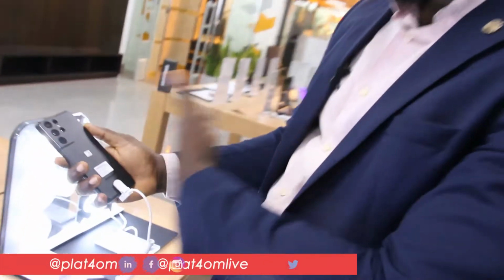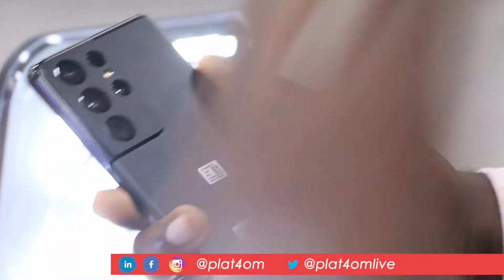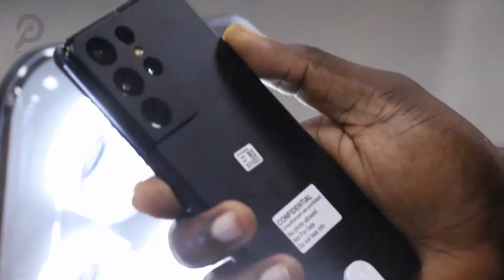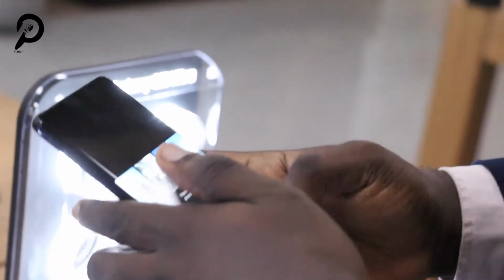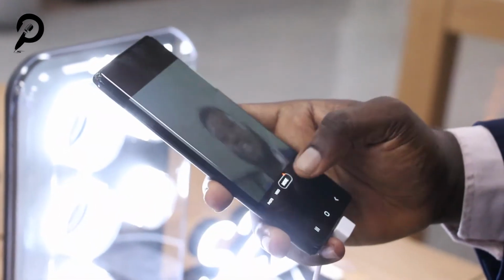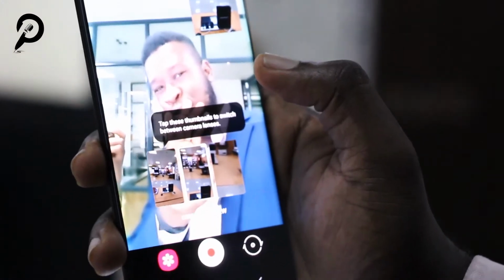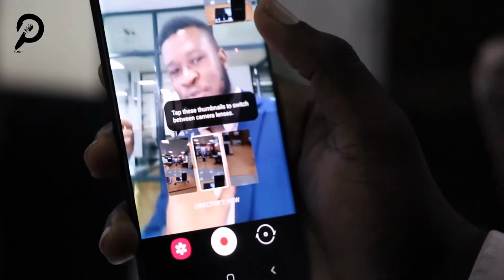Wow. I mean, look at the lineup of the back cameras. Perfect. They offer you the director's view. You can view through the lenses of all of the cameras at the same time. And honestly, that is so perfect. You can do pro video. Oh, for example, let's see the director's view. This is director view. You can pick any of the cameras to view from, so this is perfect.